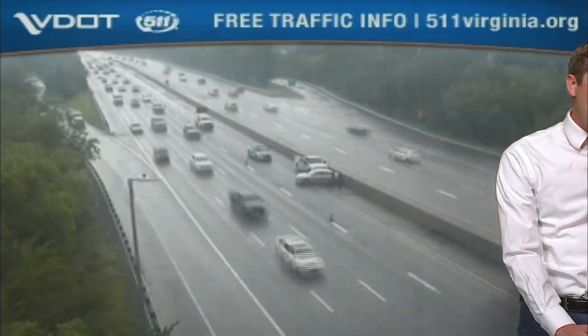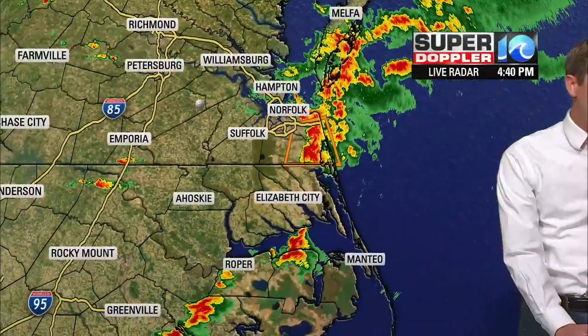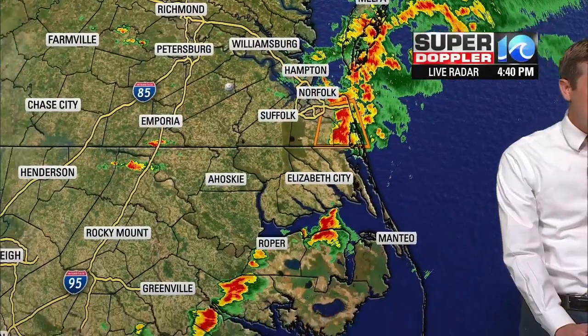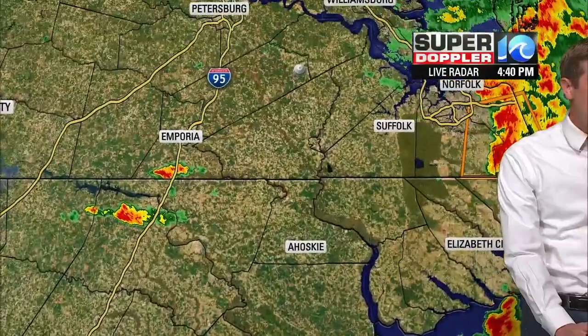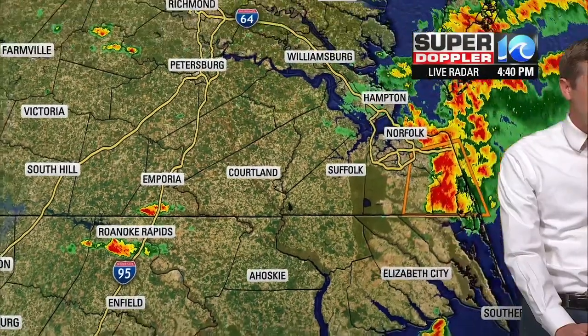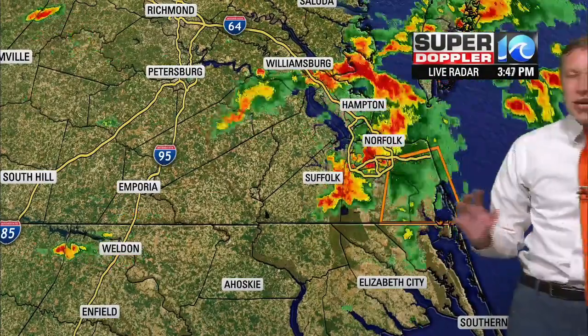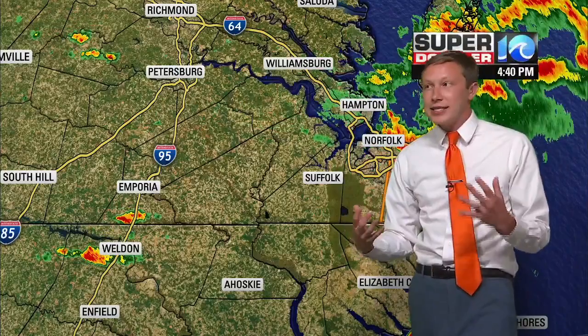That tornado watch remains in effect until 7 p.m., but for the most part, we are seeing less storms across the metro. I do note out towards the west, though, we're seeing a little bit more development along the 95 corridor, so we'll have to watch that over the next hour to 2 hours as these storms advance towards the east. Hopefully, our atmosphere has been kind of worked over a little bit, and we're not going to see as much action as this does push off towards the east.